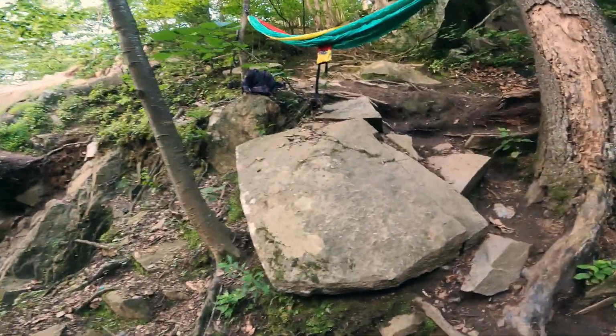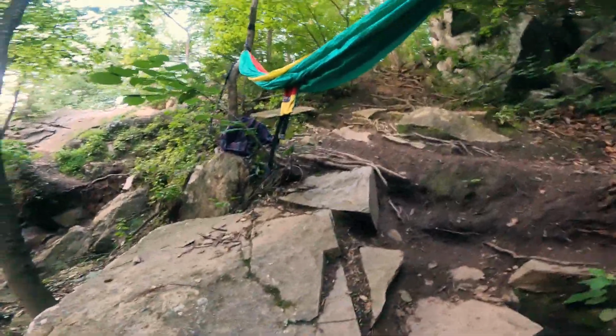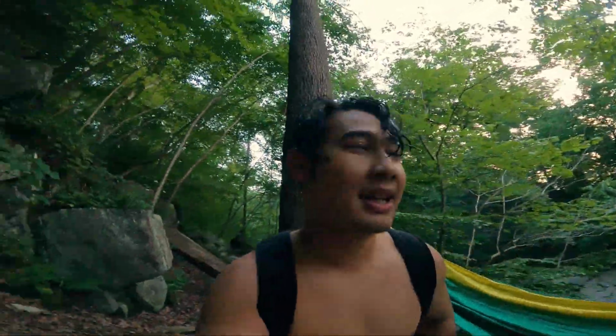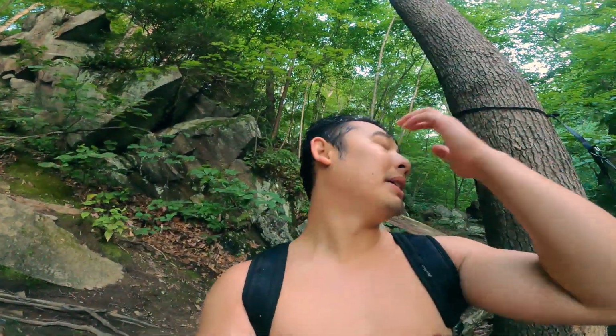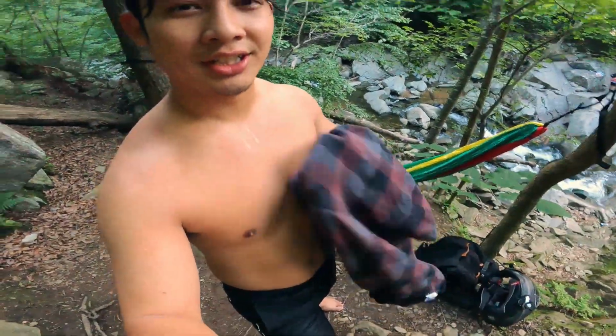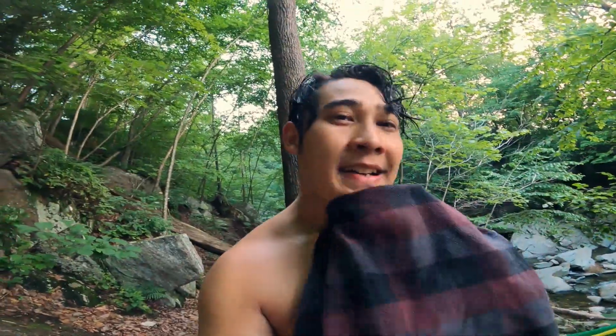And we're back to our Eno. Hell yeah. It's not too bad of a climb. It's honestly fun. I grew up just climbing on these rocks as a kid, believe it or not. Why pack heavy when you can just use your shirt to dry out?